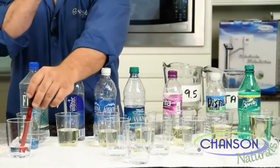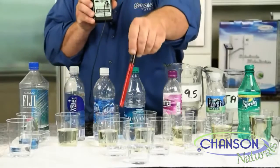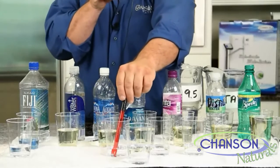Now, with this meter, if you see a negative symbol like you see now, that means the water's negatively charged. If you don't see the negative symbol, that means it's positively charged. Well, let's take a look at the Fiji water. And we could see here that we're positively charged and we're climbing into the positive range. All right? Let's test our Aquafina. That's about a 200 millivolt, and not much different than the Fiji water.